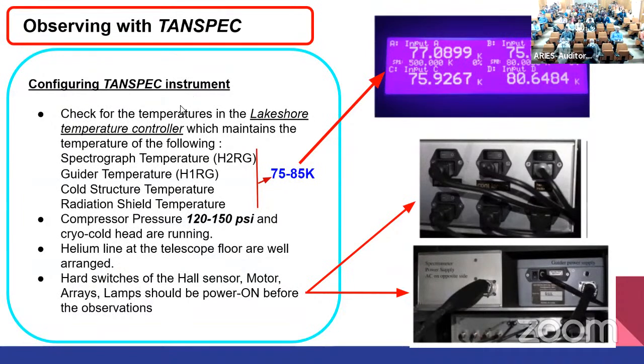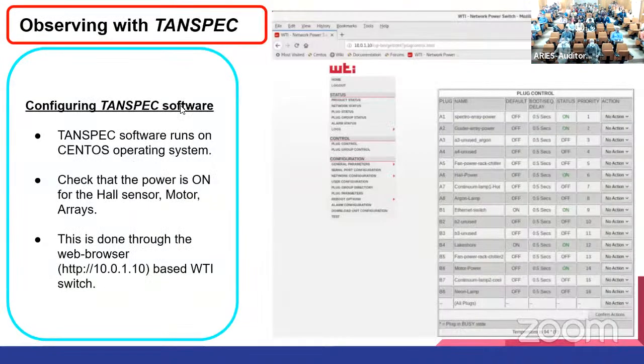Okay, and just one slide next to it. So this is the WTI power cabinet, the WTI network power. Once you have ensured that all the switches at the back end are kept switched on, come to this. There is the link, which is always kept open in the browser. So make sure all these switches, that is L1, A2, and then A6.